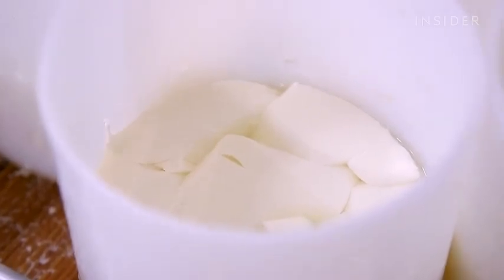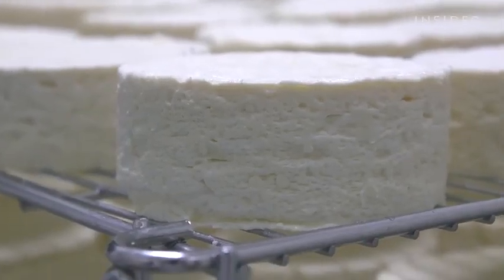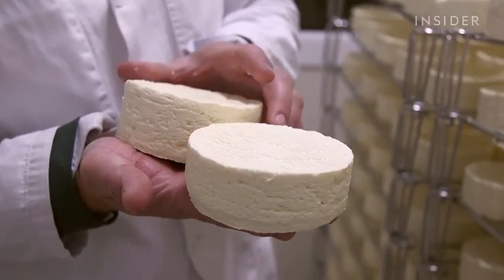After ladling, the cheese is salted and left to dry for 1 day.